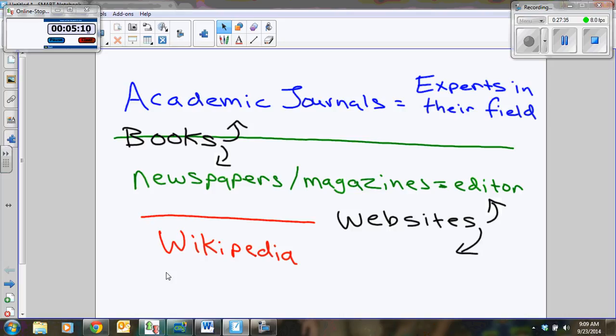But that time can mean that it's not as immediately accurate. An academic journal comes out faster, so it's the more recent information, right? It's the most up to date.